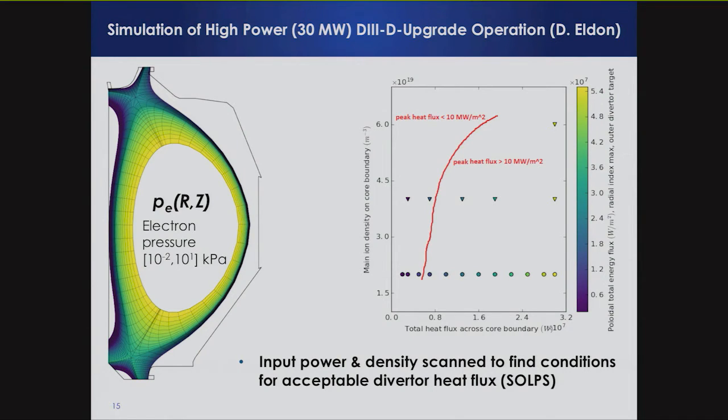So we work on a bunch of things. First, we want to simulate what the heat profiles are going to look like on a high power plant, which doesn't exist yet but will be built. We run complicated simulations because there are magnetic fields, but also ionization and radiation and so forth. This is a simulation that we did for DIII-D, which wants to make an upgrade to 30 megawatts of power, showing how the peak heat flux would be for different densities. This is density, this is the power input. At 30 megawatts, you're somewhere here. The peak heat flux is shown in red, so this is below 10, this is above 10. So it's basically marginal if you wanted to operate. This is for DIII-D, not ITER.